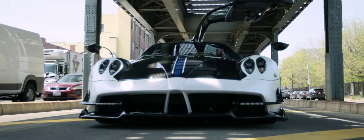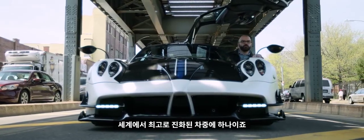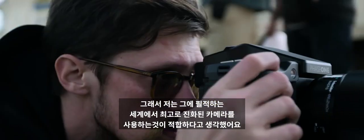Luca, can we have the lights on? It's one of the fastest, highest performance, most advanced cars in the world. And so I think it's suitable to use one of the fastest, highest performance, most advanced cameras in the world.